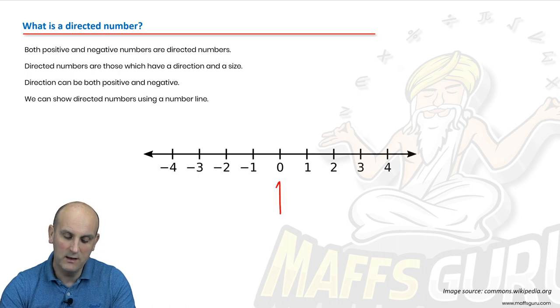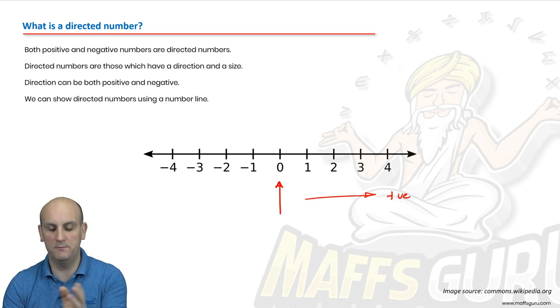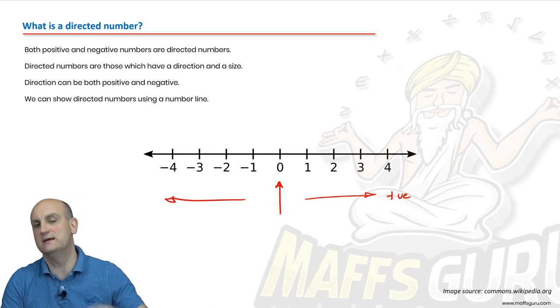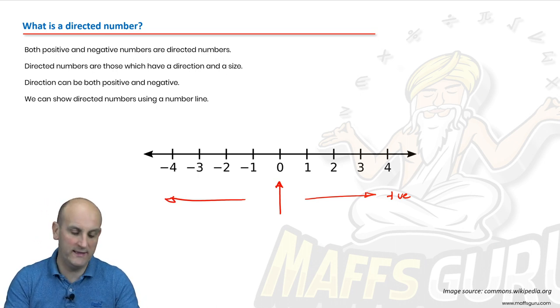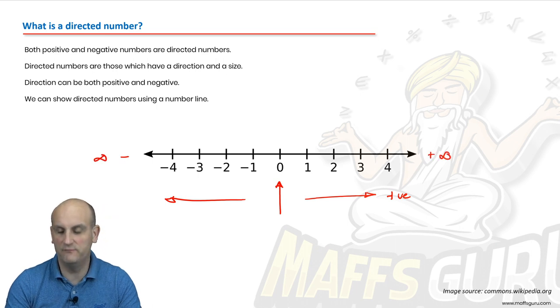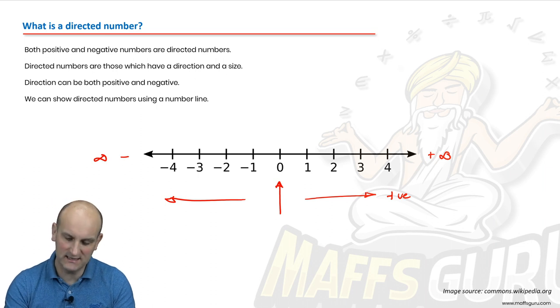So here is 0. And what we can see is numbers moving to the right are positive, and the numbers get bigger and bigger. 1, 2, 3, 4. And numbers to the left are negative, and they get smaller and smaller. They head towards minus infinity and positive infinity. To infinity and beyond. Buzz Lightyear had something on this.